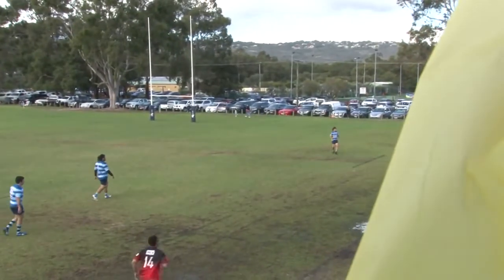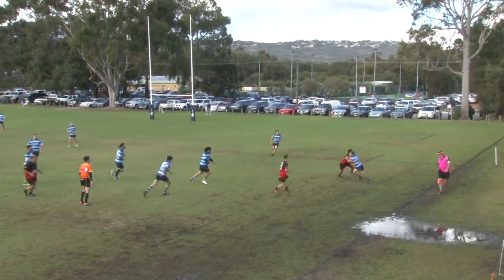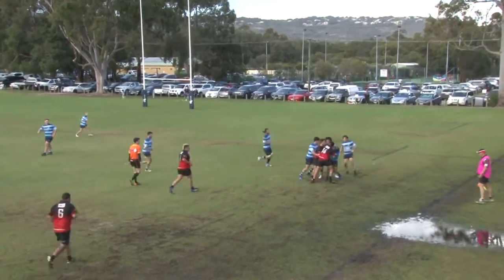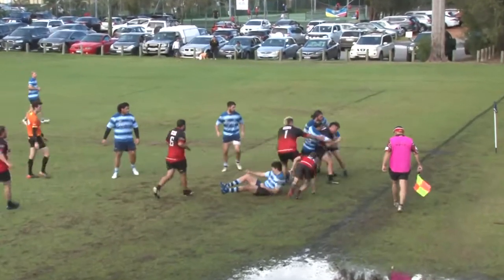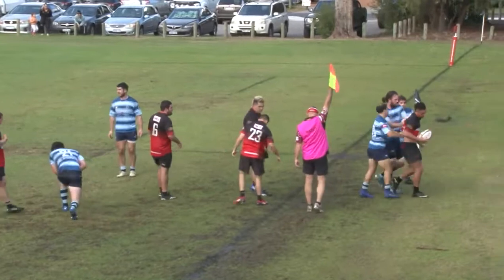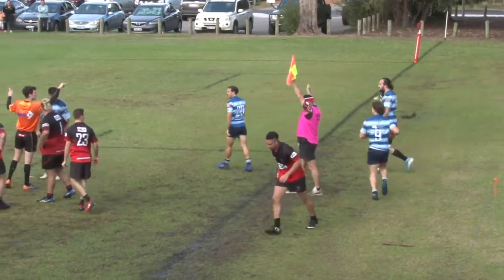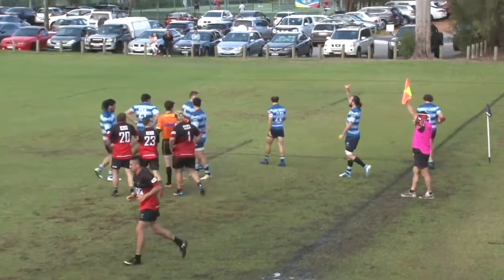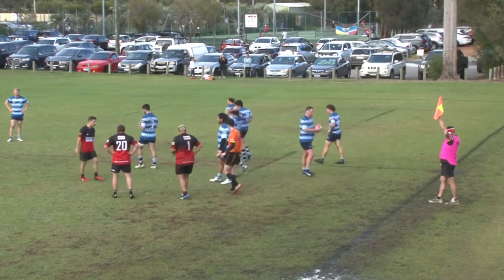This one's not going to get out. Decides to take him on. He's a little bit isolated. Stripped. Red ball. And then taken into touch. Cottesloe get away with it. Cards on. Cards on for Cottesloe. Line up, boys. Blue ball.